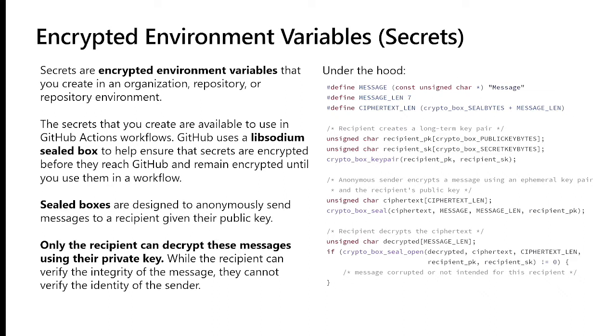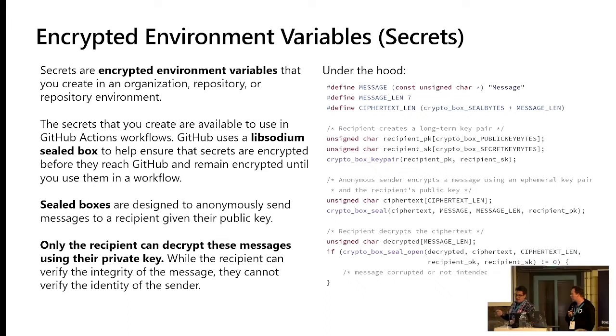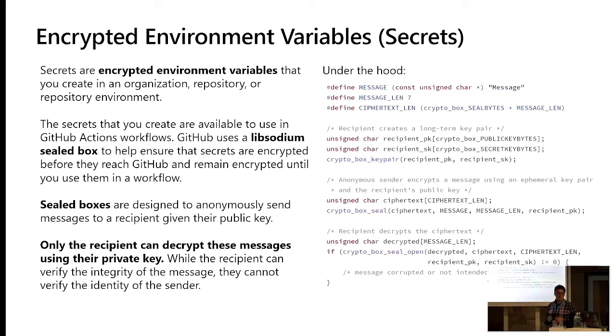How are they encrypted? Well, the technology itself is called libsodium sealed box. And this is the code that really does the thing. But the most important part is that only the recipient can decrypt these messages. Which means, in our case, that if we have a job that executes on a GitHub runner and it produces a secret, then only the next runner, it can be itself, it can be another one, can pick up that information and decrypt it. Why is that? Because they can only be decrypted by the recipient itself, right? So this is really, really powerful.